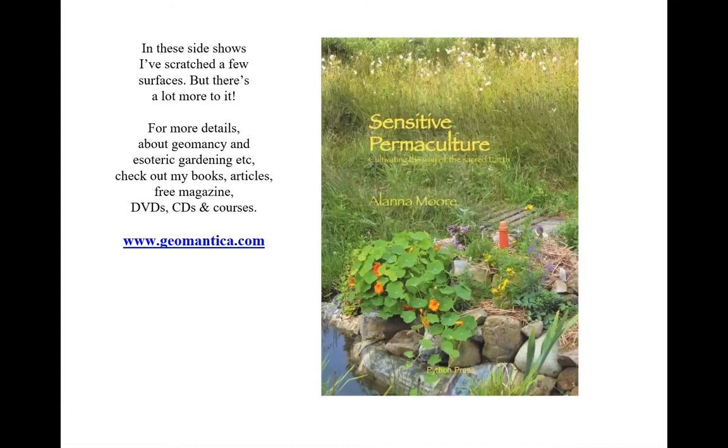In these sideshows, I've scratched a few surfaces. There's a lot more to it. For more details about geomancy and esoteric gardening, please check out my books, articles, free magazines, DVDs, CDs, and courses. This is one of my books, Sensitive Permaculture. And these can all be found at www.geomantica.com.